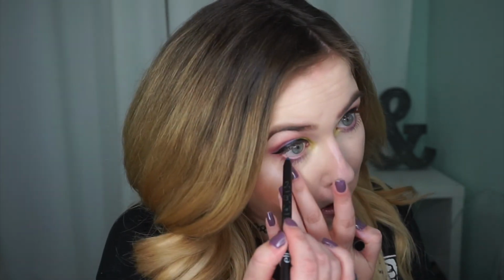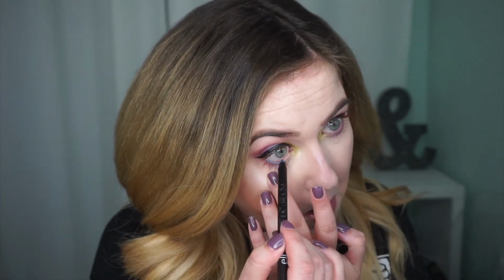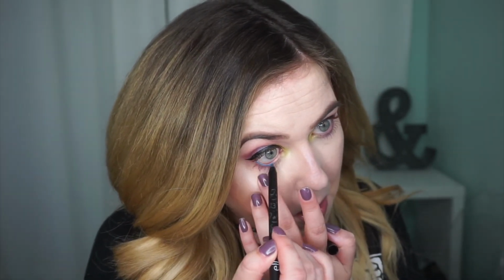Okay, so minus lips, this is the look. Only other things I picked up were this Jkissa eyeliner. It's in this really pretty blue shade. I'm not really a pencil liner kind of person, but what's happening here? I got some schmutz on my eyeball. Actually, you know what? I'm gonna put this on my waterline. I'm not mad about it.